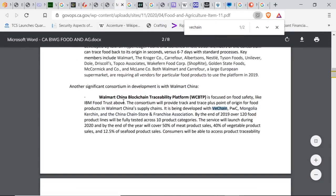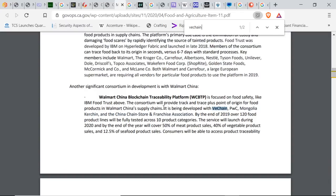Walmart China is also VeChain. I think many of you are probably aware of this. I'm just trying to provide an overview for those of you that aren't, until I get into what I actually found here.